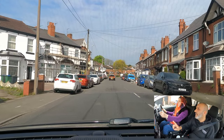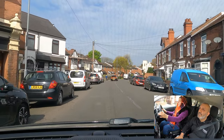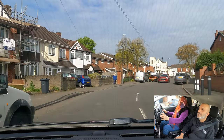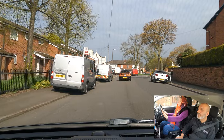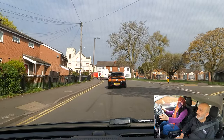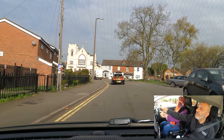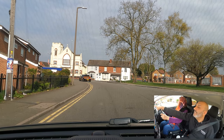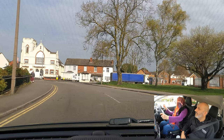So remember, always follow the blue line 100 yards, then we start our routine, okay? 150. So check your mirrors now. Check mirrors. And turn right, then turn left. So here. Go forward, go forward, please go forward. There, that road there. Okay, that's it. We can go now.